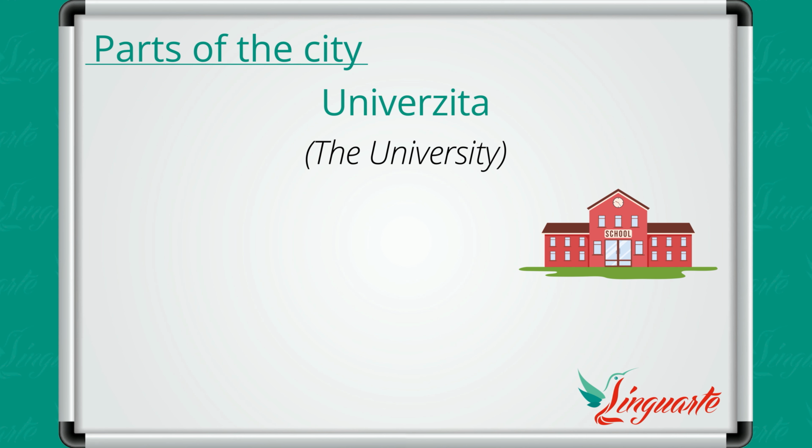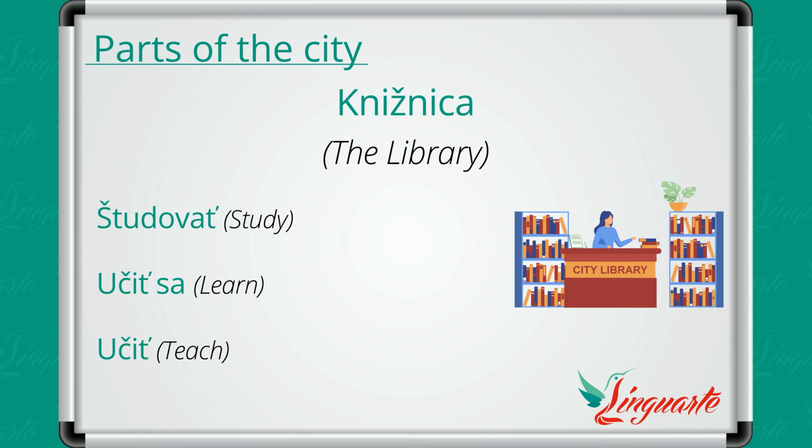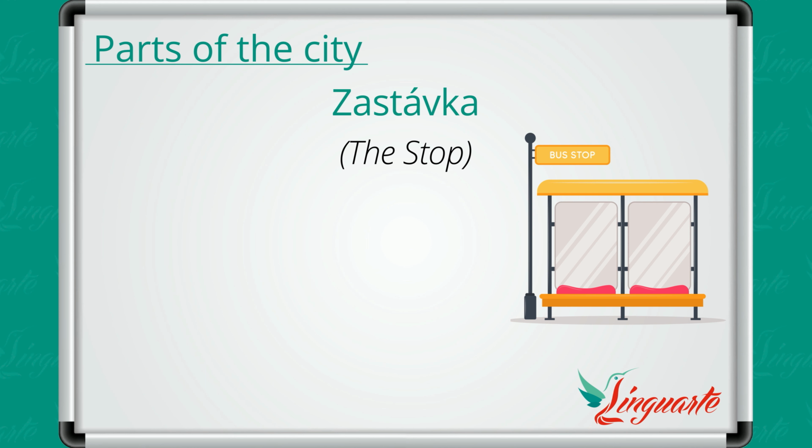Here it is possible to study, študovať, learn, učiť sa, to teach, učiť. You can do the same in the library, in Slovak, knižnica. Here, in addition, you could read books, čítať knihy, borrow books, požičiavať knihy, the stop called zastávka.